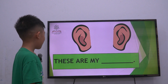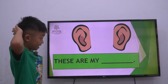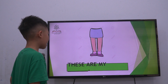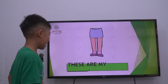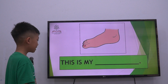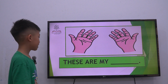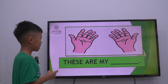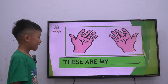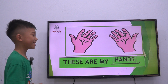What are these? These are my ears. Yes, it's correct. What are these? These are my legs. Yes. What is this? This is my foot. Yes, it's correct. What are these? These are my hand. No. Yes, it's correct. Very good.